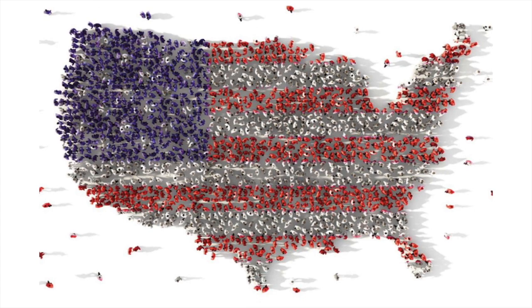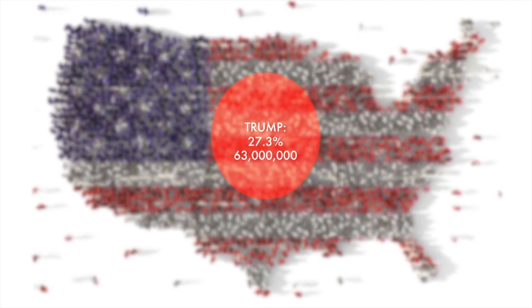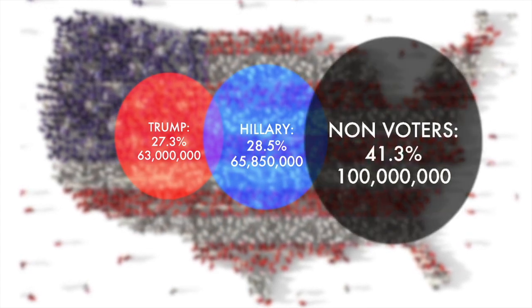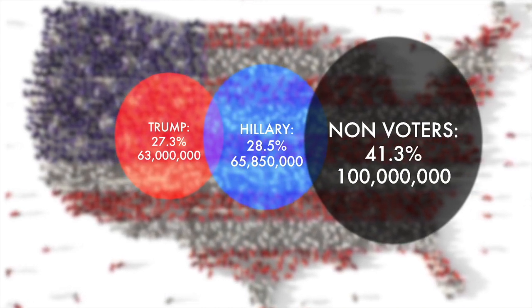Here's why this matters. Know where most votes went in the 2016 election? Not to Trump. He only got 63 million votes. Not to Hillary, even though she got almost 66 million votes. The most votes went nowhere because 100 million people who could have voted didn't. The non-voters beat Trump and Hillary.